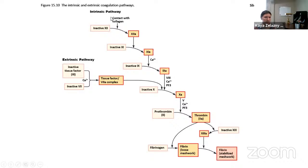Okay. So one thing is the intrinsic pathway, lots of coagulation factors activating each other fundamentally because they contacted collagen. So these factors are always swimming around in the blood in their inactive forms, but when they can see collagen, they start to get activated. The other thing that can activate that factor X, so that's also feeding into this process, are our tissues.